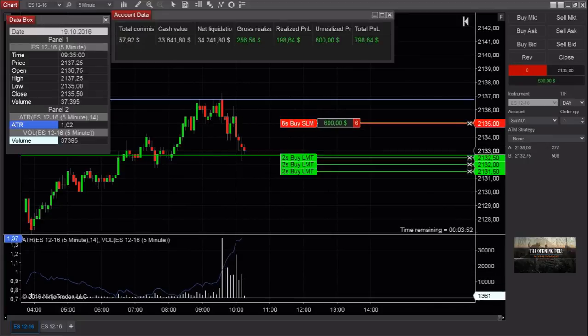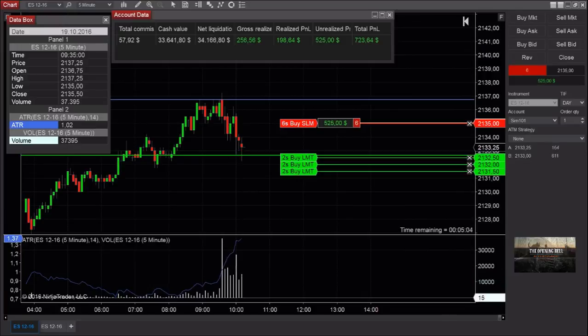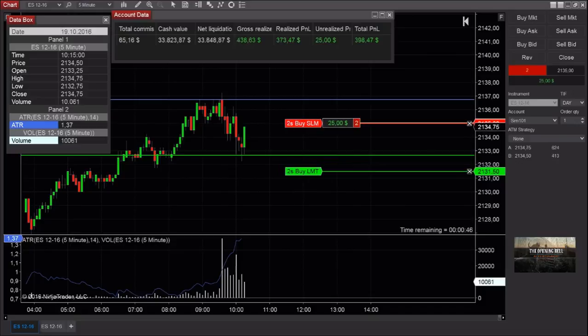Yeah, you could see that here we only got filled on 2 contracts. 3. So now I'm trying to push in my profit target a little bit because the reversal seems to be very likely off of this trend line. So again, a fierce push up back to our break-even level. So we have no option. We can only exit this market break-even at this point.